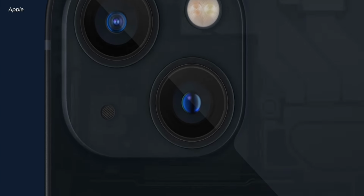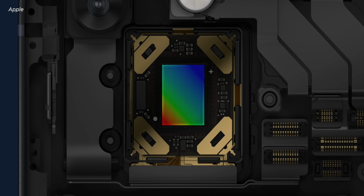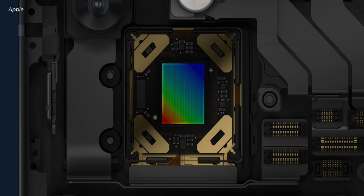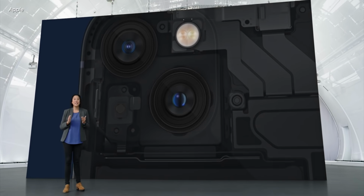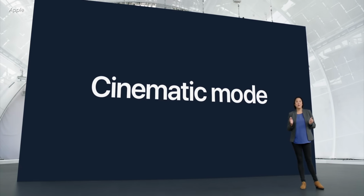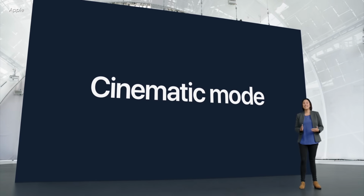So going back to the iPhone 13, I guess kind of staying with the Pro too, sensor shift is now available on all the models. So on the iPhone 13 and iPhone 13 mini, there's actually some movement happening in those lenses, which means it should boil down to getting better low light shots and overall improved video. Speaking of video, we now have cinematic mode, which is absolutely awesome.